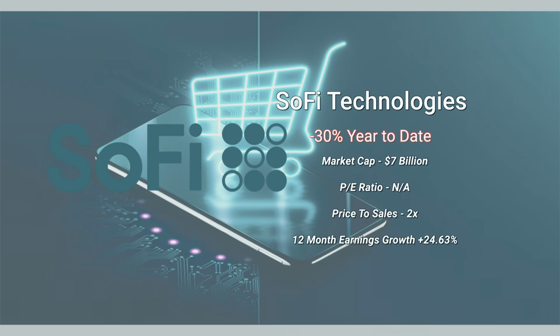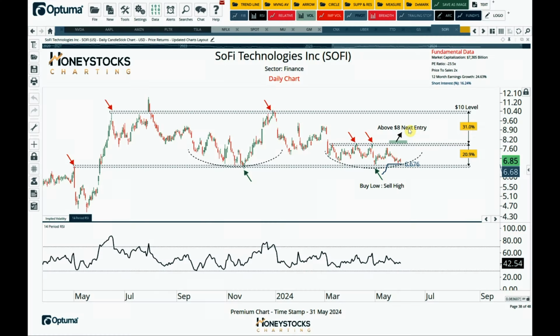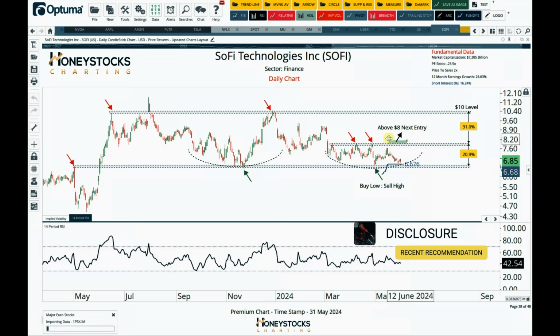We have SoFi, potentially a buy low, sell high chart. Now, I actually had this in the analysis last month as well, just highlighting that this might be one to consider after earnings in case it breaks out above $8. Ultimately, it's had a massive pullback on those earnings, and it has pulled back to a support level here. So I've actually put this to our clients as a potential buy low opportunity, but again, very, very risky.